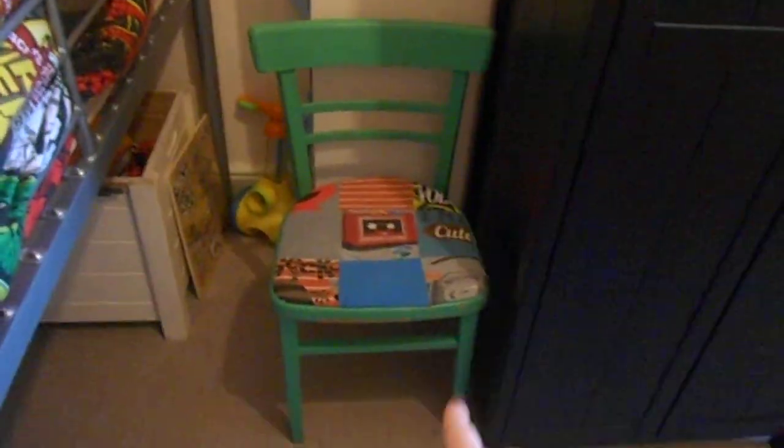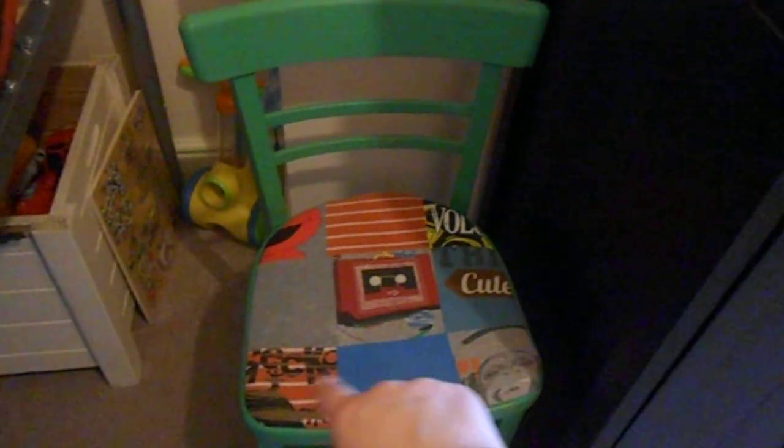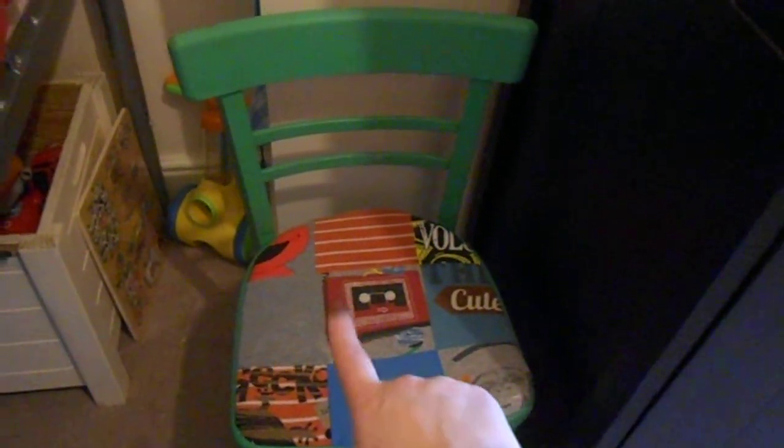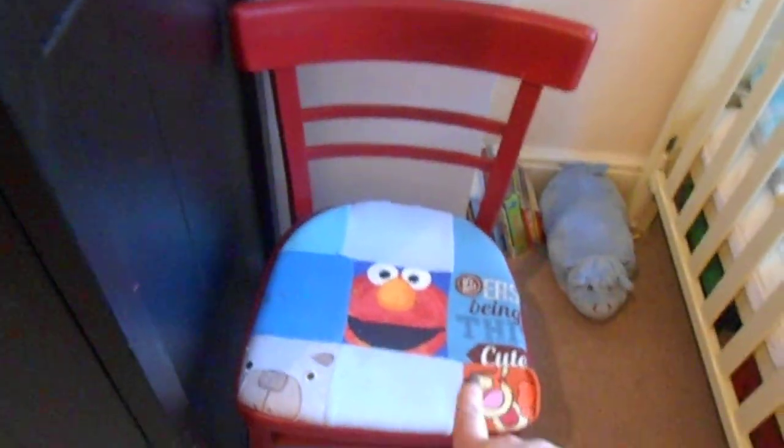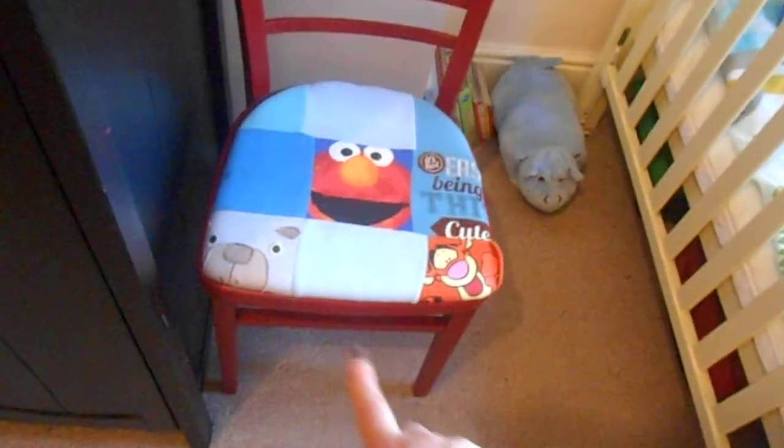Here we've got a chair that I made, well, obviously I didn't make, but redid for the boys. So this is the seat I ripped off and recovered with some of James's old clothes, and just stripped it and painted it green. And Matthew's got one here, again ripped the seat off, and some of Matthew's first clothes, and this one I painted red.